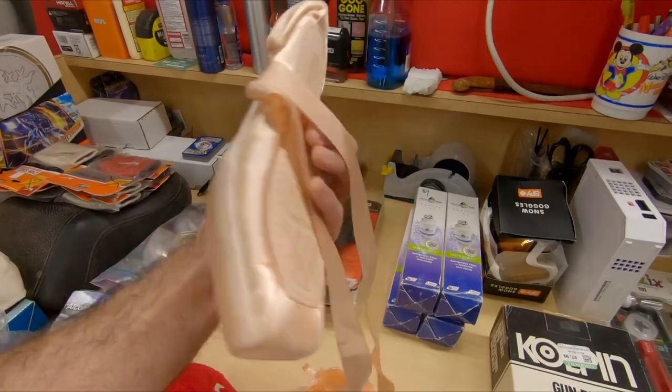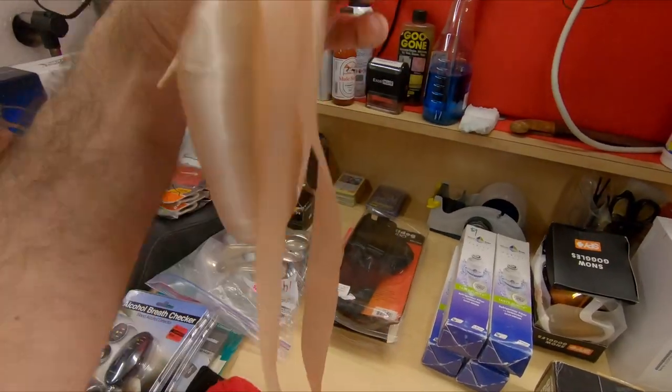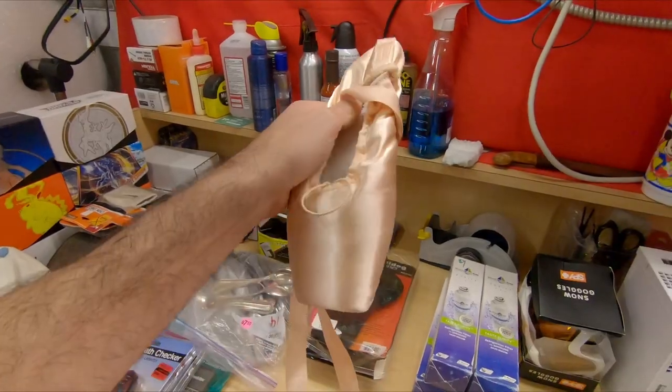It says right on the outside, made in China, but I don't know if that matters, maybe that's where all ballet shoes are made. No idea, but that's interesting. That took way too long to get back in the bag.